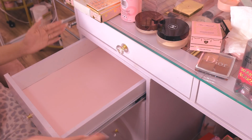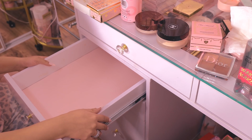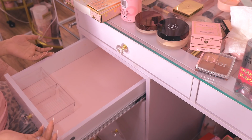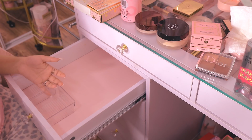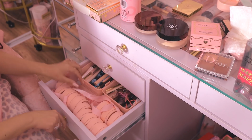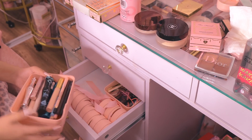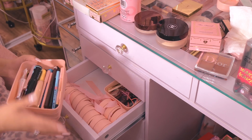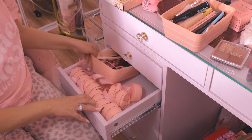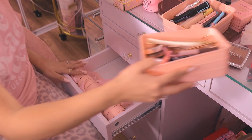Okay, so this is gonna be my new eye drawer because it's the first drawer I reach in. I felt that this would be appropriate. I always have a hard time finding my eyeliners and stuff because I have these bins and they're so deep, and so it's just hard to get stuff out of the bottom. So I really want to work on making this more user-friendly.